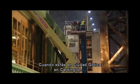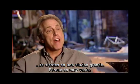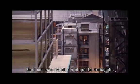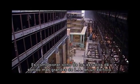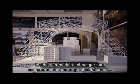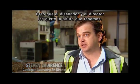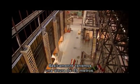When you are in Gotham and Cardington, you think that you are in a major city because it's so vast. It's almost like a limitless set. Far and away the largest stage that I've ever worked in. It's like putting 8 of the largest LA sound stages in one building. We built a model of the hangar so that we could make sure that what we were designing would fit within the hangar and would work within the space. The big advantage here, and what I think the designer and director liked, was the height that we've got. We've basically got 160-foot height.